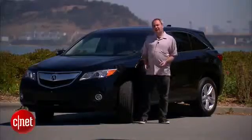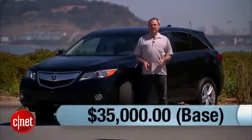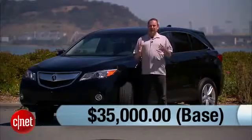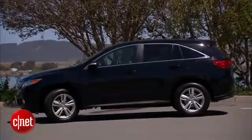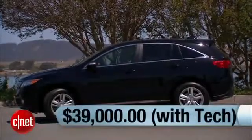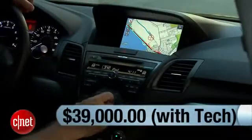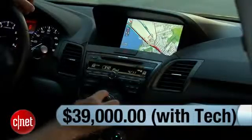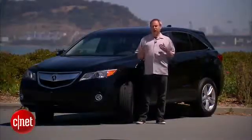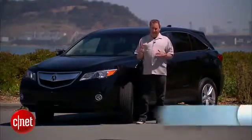You'll see a base price for the 2013 Acura RDX of about $35,000. But now that's not the car you want. Acura puts all their technology in a trim package, so that's the Acura RDX with tech. That goes for about $39,000, but it brings in the navigation system, Bluetooth phone system, the stereo, that ELS stereo system. You'll want all that. And then you can also bump up to all-wheel drive for about $40,000 total.